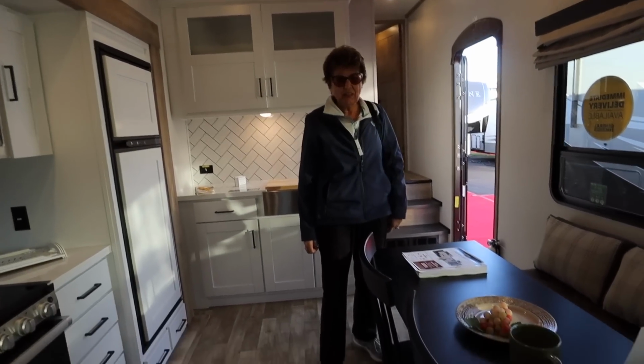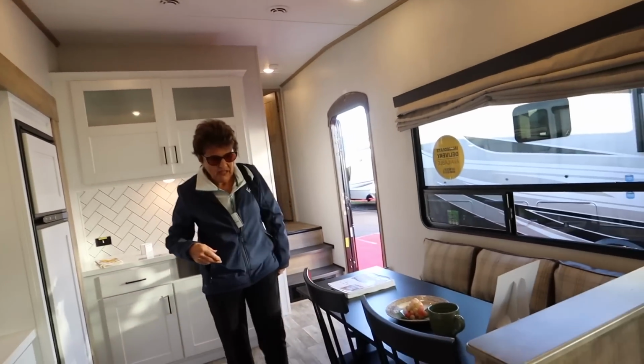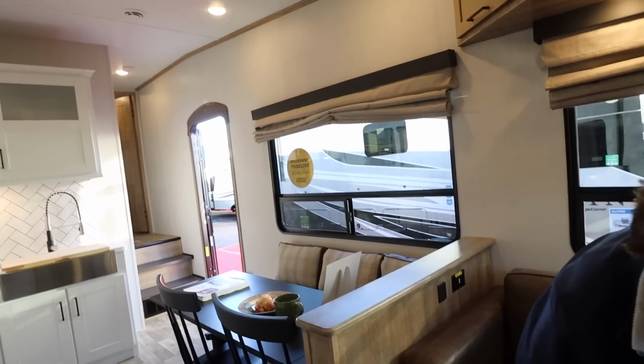I like the little L sofa back there. It looks very... Sectional sofa. Have you ever seen that? No, I've never seen a sectional. That's how you sit. I sit like that.